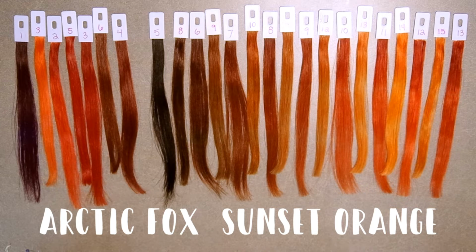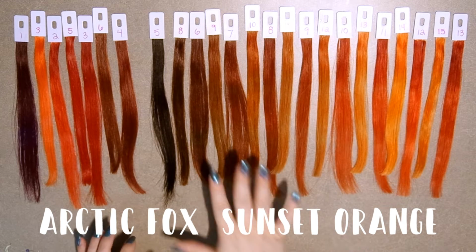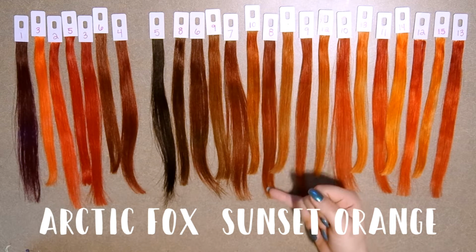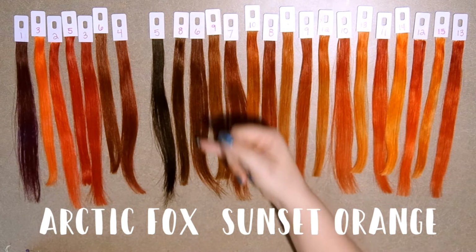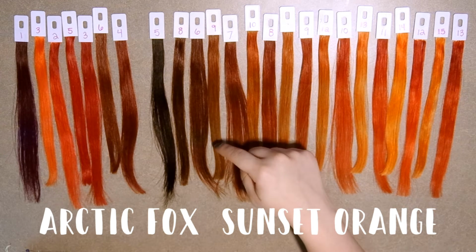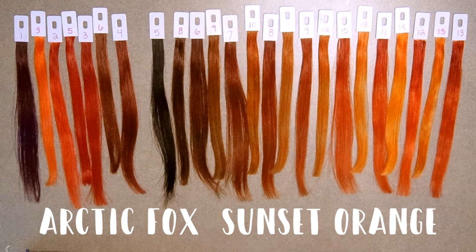The Punky Color also did a little bit better of a job dyeing the darker swatches in the diluted portions, because as you can see, going down, it still looks very red, but on the Sunset Orange, it starts to go back to the natural color. That doesn't mean anything bad towards the Arctic Fox's dye though, it just means that the Punky Color is a little bit more pigmented and probably more meant for darker hair as well as lighter hair.